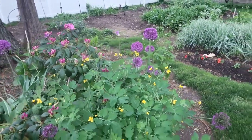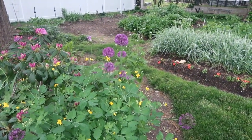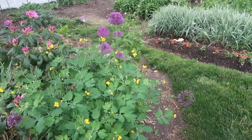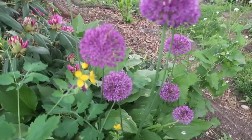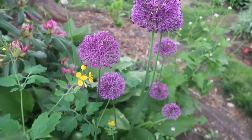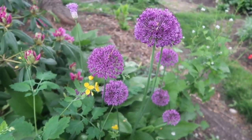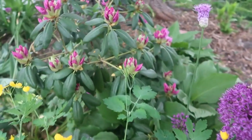I love these little yellow flowers on this beautiful woodland plant, with the purple of the purple sensation allium. Mother Nature has a way of putting the colors together in such a beautiful way. I didn't plan this. This is all nature.